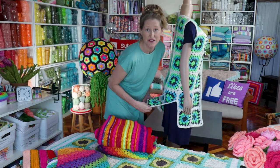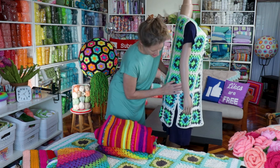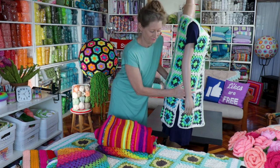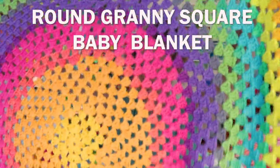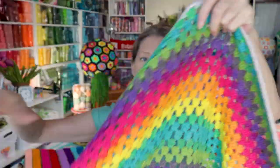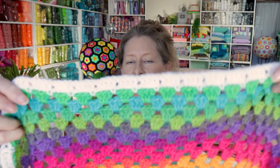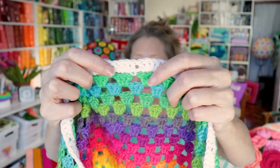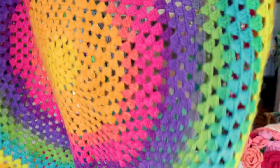I also had to leave it really open on the sides here to fit Scarella's curvy figure. Next in the stack in the back is another round granny square baby blanket. This is the one for the tutorial, including just finishing it off with a really nice, simple border. So single crochet, chaining, skipping, and double crochets just to make a nice edge around the border.